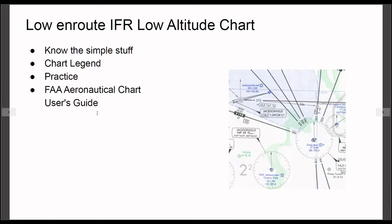Next is the low enroute IFR altitude chart. You just gotta at least know the simple stuff. You should be using these anyway, but you want to have a pretty good working understanding of it. At the bare minimum, the simple stuff on here, the minimum crossing altitude, all the stuff you're using all the time. Be able to talk about that with someone. Get a buddy and practice. You guys should sit down, whether your buddy is a pilot or not, and tell them about each thing on the chart. If you don't know what something is, look it up in the chart legend and then explain it.